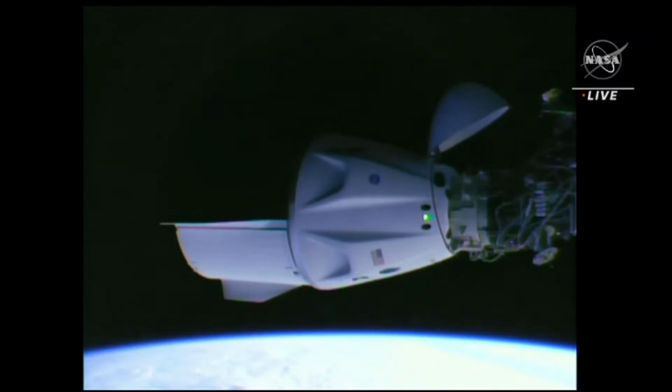We're still in the process of retracting the soft capture ring and anticipating proceeding with the hard capture sequence, where 12 hooks will drive to officially mate Dragon with the International Space Station's international docking adapter at the forward port. Crew Dragon Endeavour docked to that forward port for the second time.